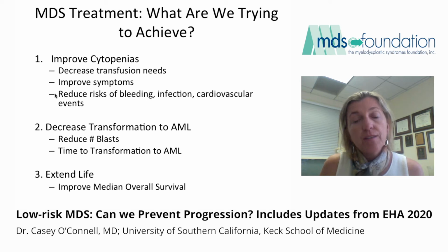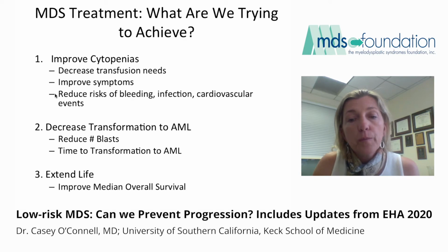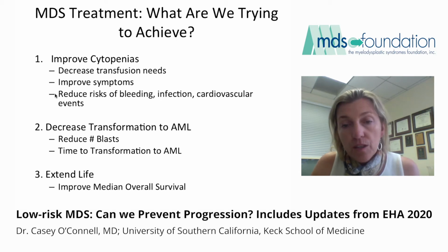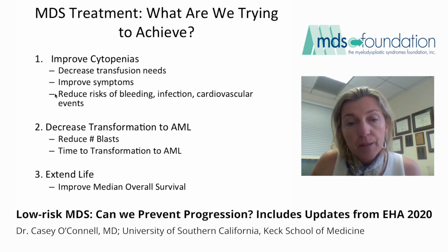As you know, this is a more aggressive cancer that requires more aggressive therapy. And in doing so, we generally want to reduce the number of blasts. So the definition of acute myeloid leukemia is greater than 20% blasts in the blood or in the bone marrow for that patient. So an MDS patient may have up to 20% blasts before being considered in transformation to acute myeloid leukemia. So we'd like to reduce the number of those leukemia cells, and we'd also like to reduce the time it takes for a patient's disease to evolve toward transforming to AML.